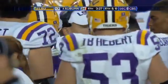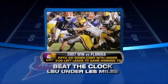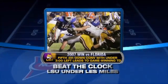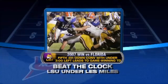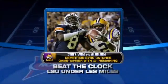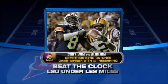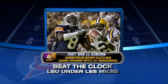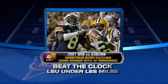Well, it's not like we haven't seen Les Miles beat the clock. How about the 5th, 4th down? One of the great games I've ever seen. LSU and Florida, they went for it 5 times, got every one of them. But that was just a start, Gary. This one, I thought it was a great time. This wasn't at all a gamble. There was plenty of time on the clock. I think it was actually 3 seconds, not 1 second.